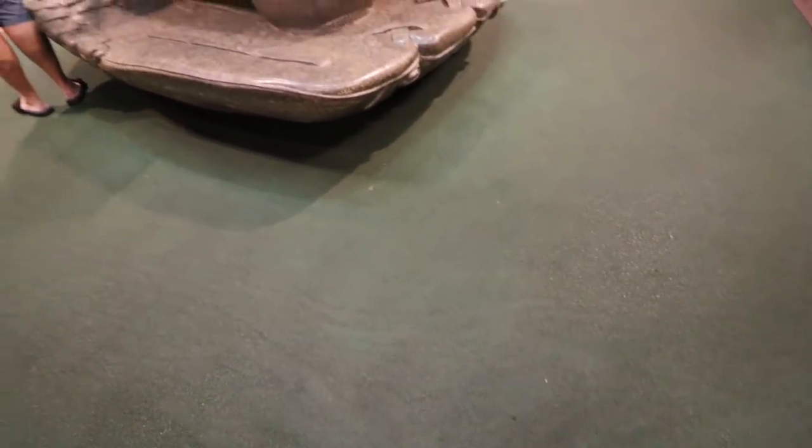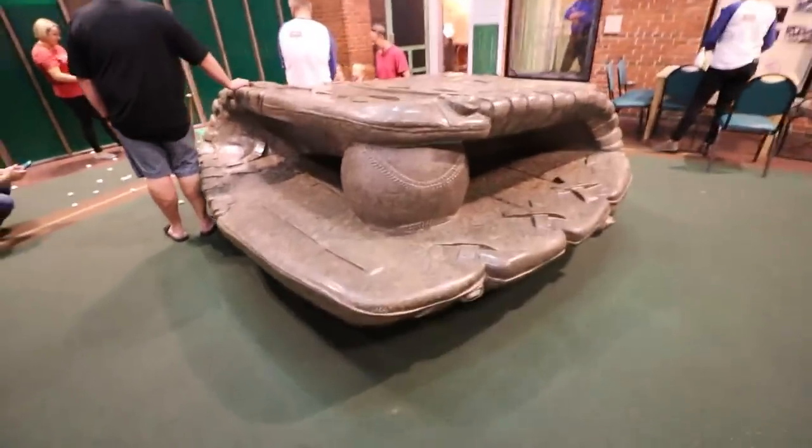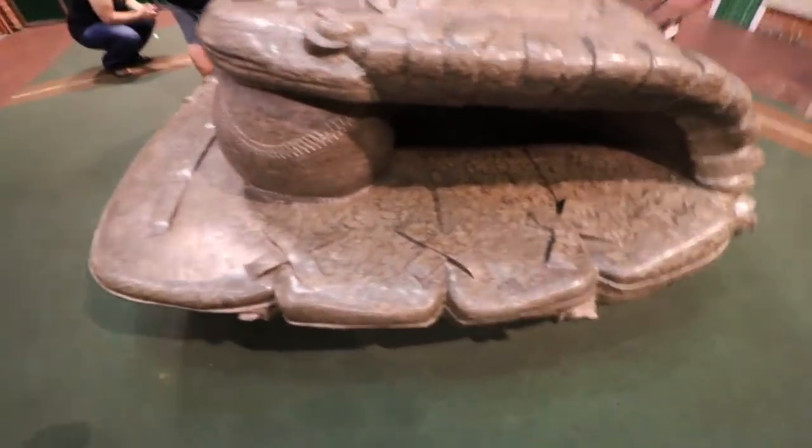Match the world's largest baseball bat outside. They actually have a massive pitcher's glove in baseball, although it's a statue, so I don't know if it counts or not.